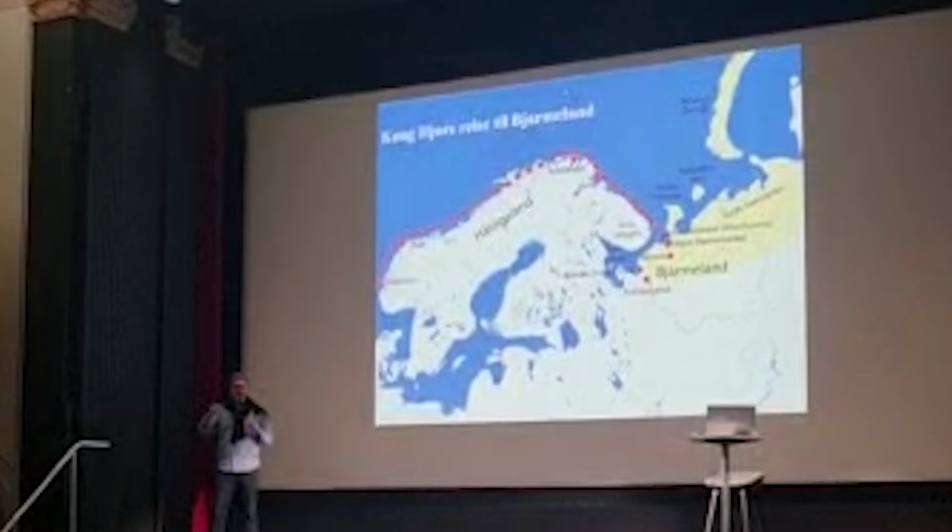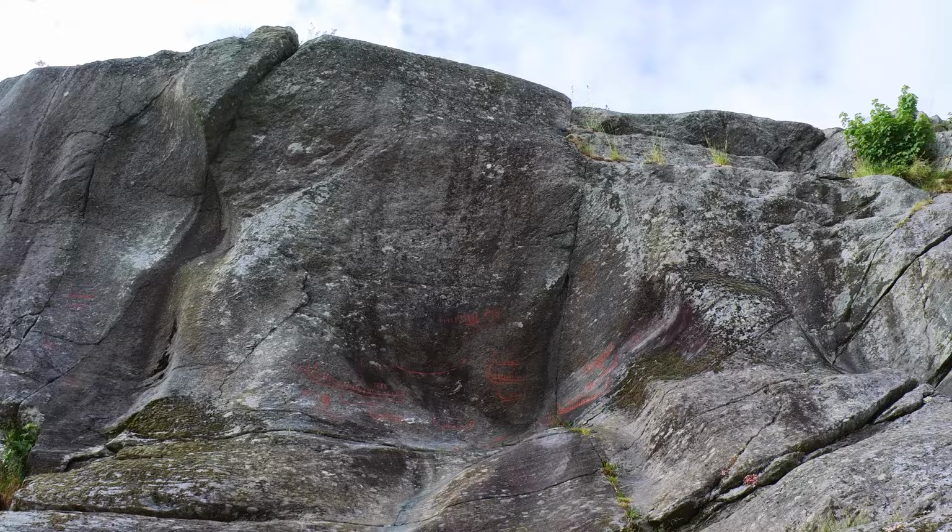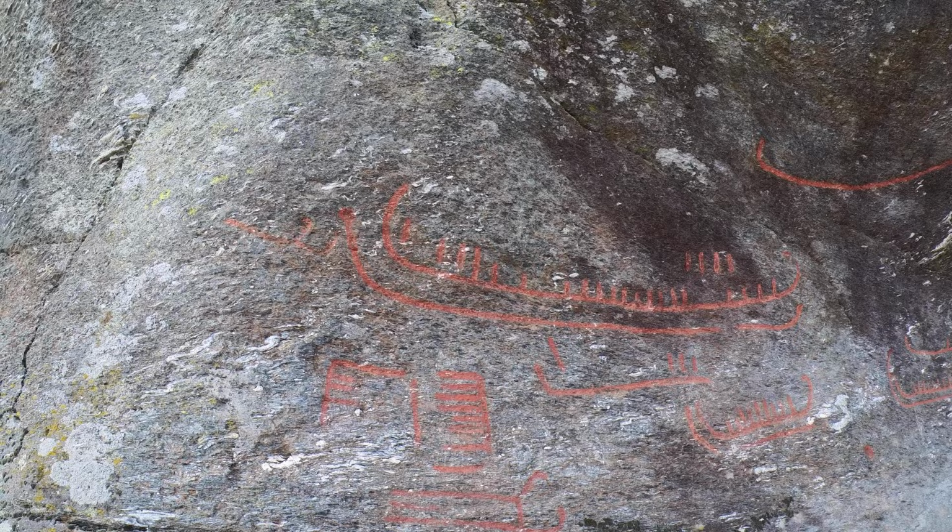Not really part of the Viking Age, but I also managed to check out these petroglyphs in Kvarnevik, also in Stavanger. These carvings date back to the Stone Age, and you can see the importance of ships already back during the Flintstone Age.